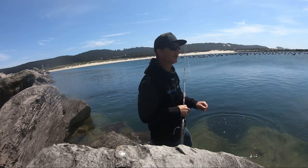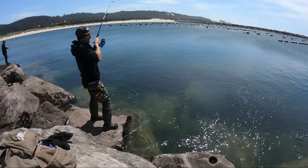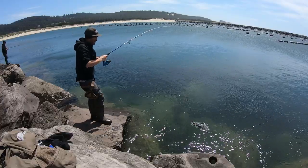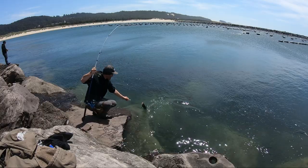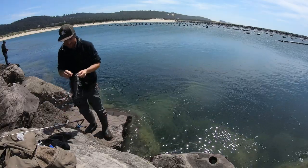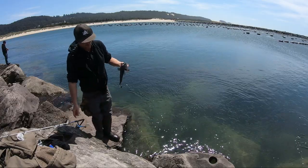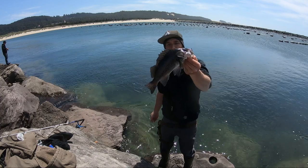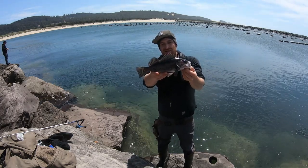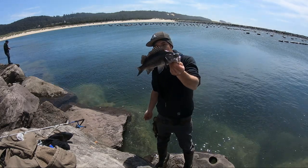Greenlings are quick to say it's a quillback. I thought it was a greenling at first, but then it was too stout. Yep. That's a fish. Black rock bass. Nice little black rock bass. It's a little different than the quillback I caught. They're real similar fish, but you know, a different type of rockfish.